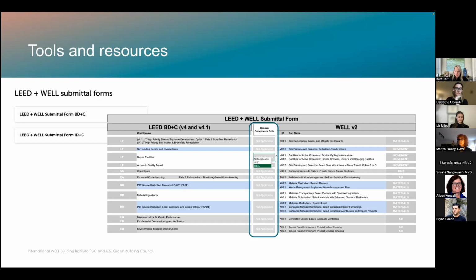Similarly, when a WELL feature is awarded in a documentation or performance review phase, the associated LEED credit can be marked as awarded in the design, construction, or combined review phase, noting that any LEED credit depending on a WELL feature with an on-site component will be awarded during the current or next LEED review phase after the performance review of that feature is complete.